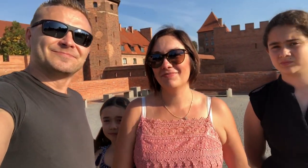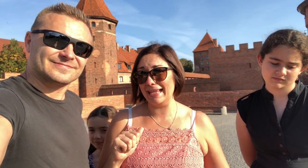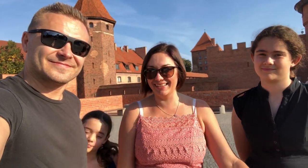So what are we going to do today? Well, we're here to see the castle. Most people actually come and visit the castle from Gdansk as a day trip because it's only about an hour away and you can get here by train. We're going to try out the 75-minute audio tour. Fingers crossed our little one plays the game because she's a bit sick and a bit whingy, but that's the plan. So see how we go.